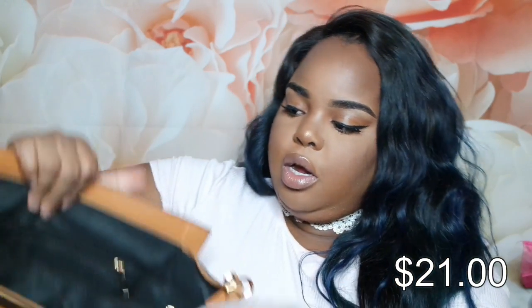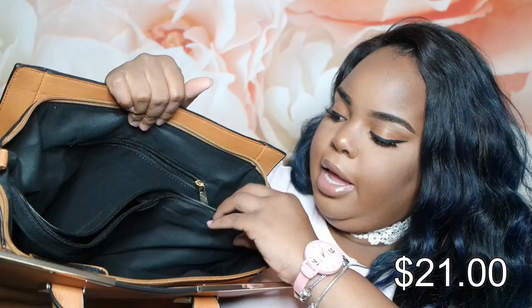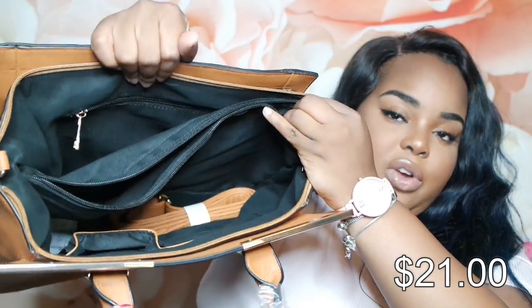And then on the inside, it's like 4 compartments. So you have the phone slot, another slot, a zipper in the middle that separates the bag, which you can put something in, and then you have another zipper right here. So I like the sections of it. It's really good for class, in my opinion. I can wear it and have my stuff separated. And I think that's everything from Boohoo.